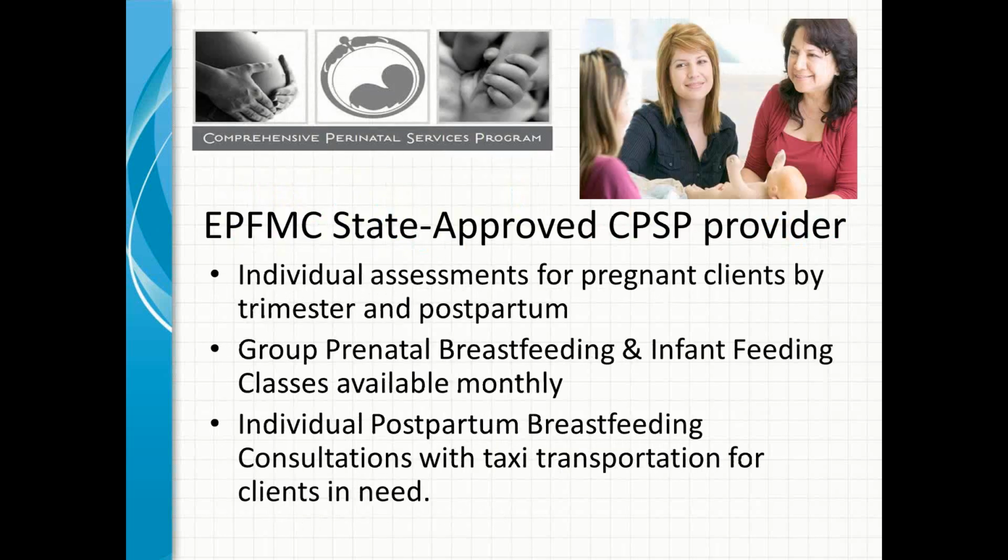Eisner Pediatric and Family Medical Center is also a state-approved comprehensive prenatal services program. So traditionally, we have had individual assessment for clients prenatally by trimester and also in the postpartum. We provided group breastfeeding and infant feeding classes monthly, and we also have traditionally offered breastfeeding support once a week. We noticed that clients were having difficulty attending those appointments, so we adapted a policy to offer taxi transportation for clients in need for those visits.